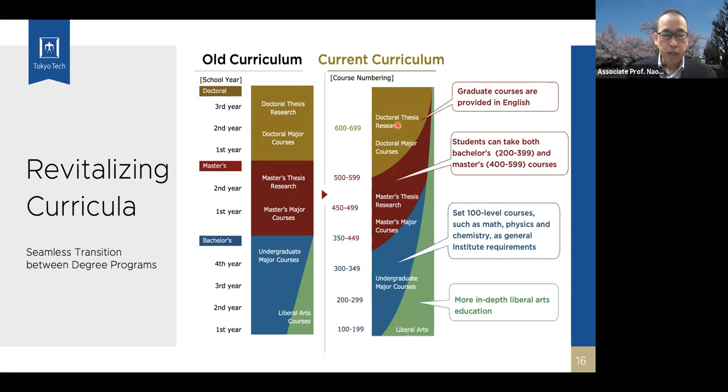So we have had a very big restructuring of the educational system, and we started that new system from 2016. Under the current system, for example, we have a numbering system for the coursework. As you may guess, a lower number is basically for undergraduate students, starting from 100 and up to 200, 300, 400, and so on.